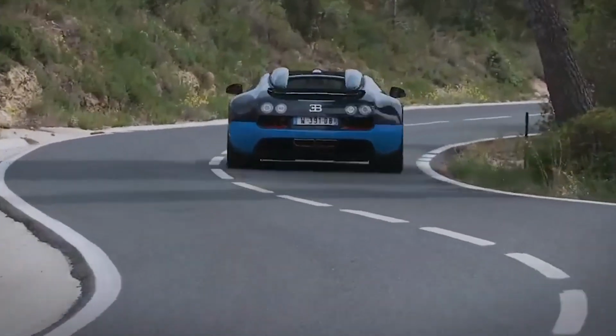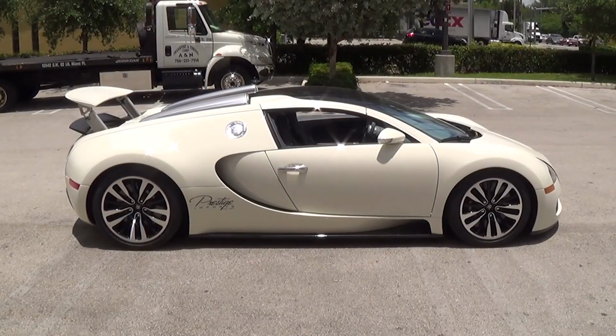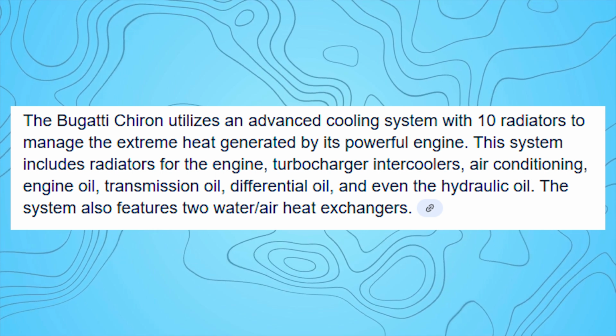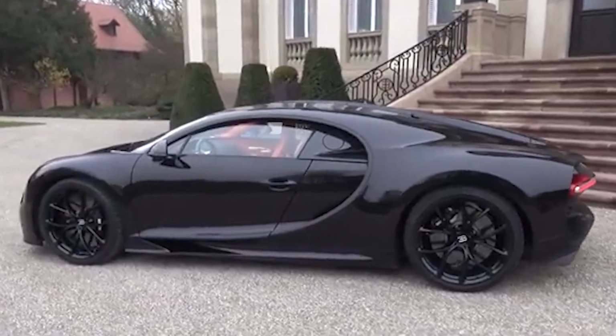It wasn't just fast. It shattered records, hitting 253 miles per hour and setting a new standard for hypercars. Keeping that beast cool required 10 radiators and an advanced cooling system. This makes it one of the most intricate cars ever built.